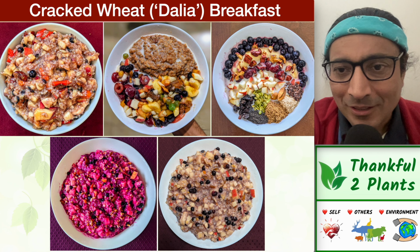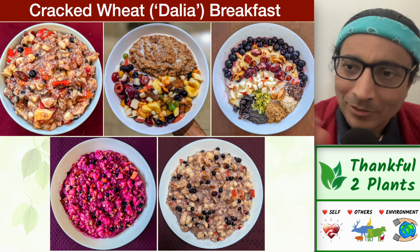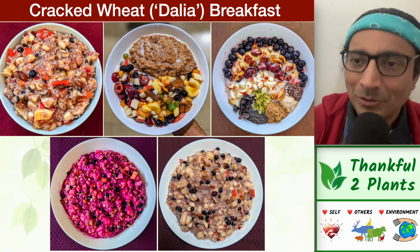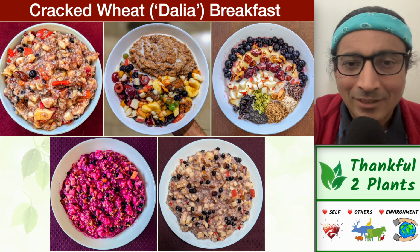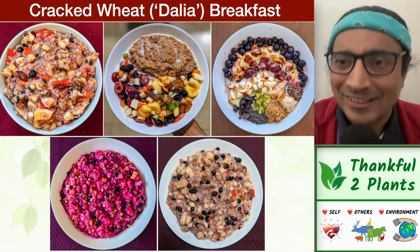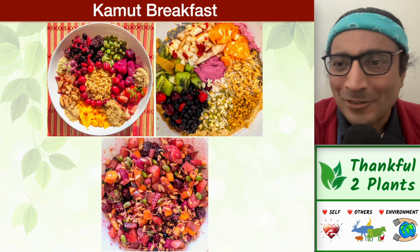This is cracked wheat. In my personal life, somehow, I tried this multiple times. Every time I had a consistent experience. I just feel heavyish after eating cracked wheat and dalia, as if I have eaten something heavy and I'm getting sluggish. So I intuitively said, no, I will do other things. I will buy other grains, which make me feel light or lighter. Okay. Somehow that happened. I have no explanation for why it happened like that.